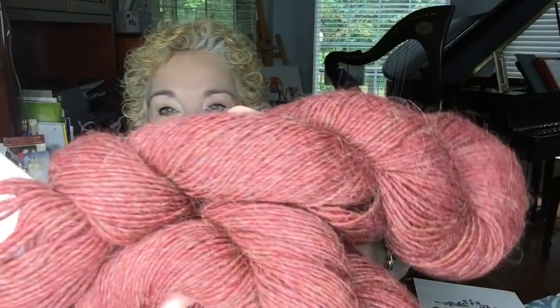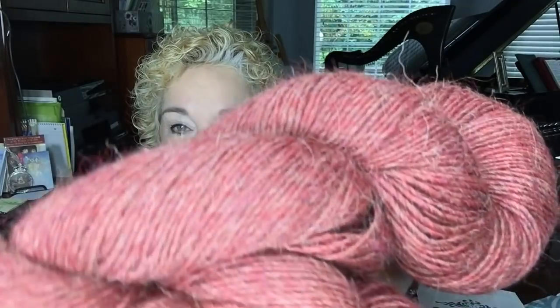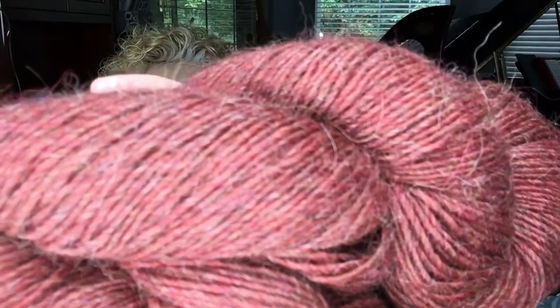This is the color Tucson, like in Arizona. And this is kind of a brownish red. It's the color of brick. I just love that. I just love it. And thank you, Susan, for swapping with me, because the blue just wasn't going to get made. So what I've done is I've ordered 3 more skeins of this.